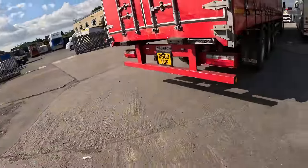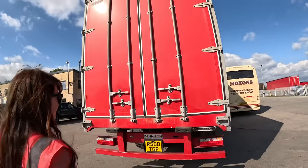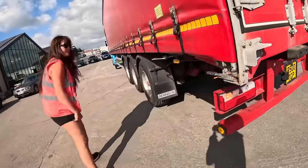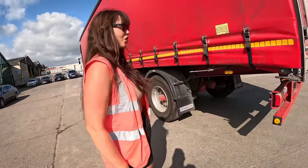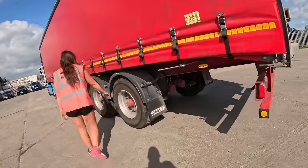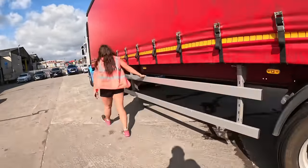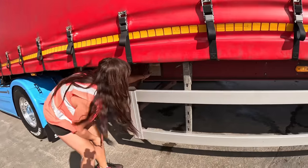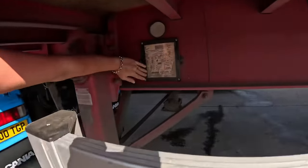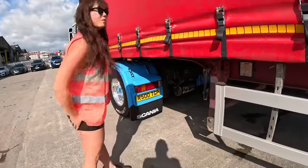Indicators are working, you want to make sure the top marker lights at the top are working. Another thing you want to check as well, make sure that the trailer itself has got its MOT and that you're taking a legal trailer out onto the road. So, if you look here, every trailer will have one of these, just to make sure it's all above board.